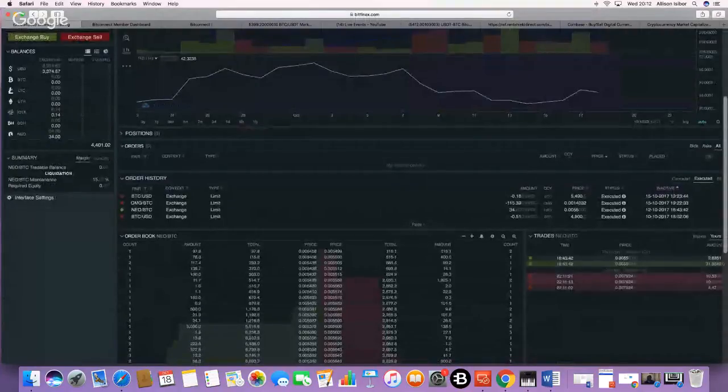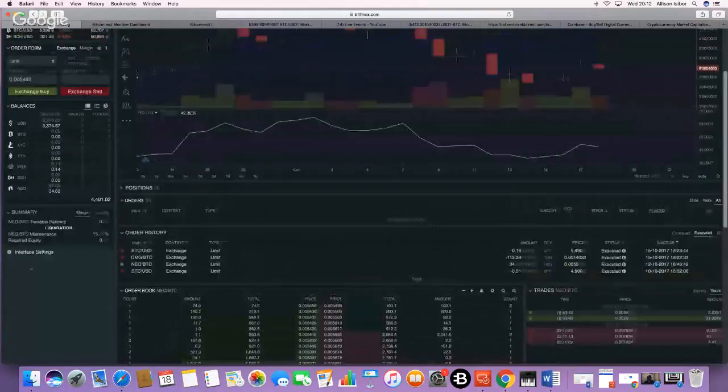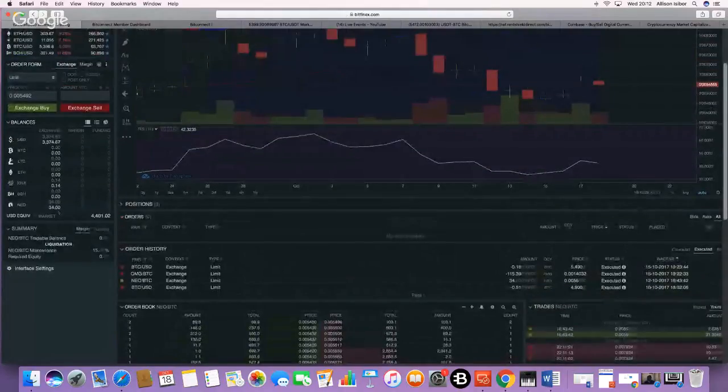So you can see, I sold NEO on the 1st of October for 0.0079 Bitcoin. And then I bought it back at 0.055. That was because I was very, very patient. Because of that, I was able to gain 9 NEO in addition to the 25 that I sold, okay?